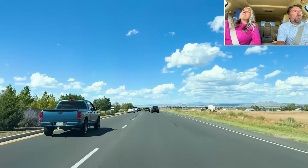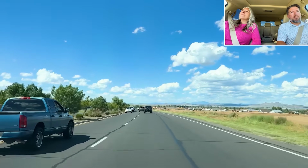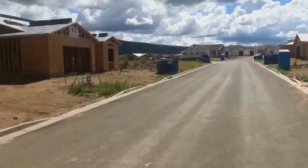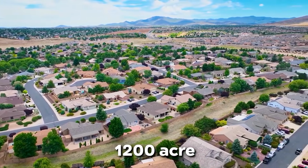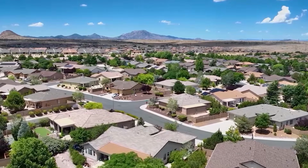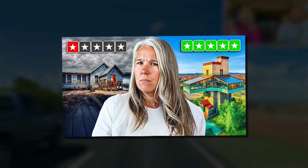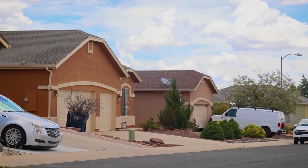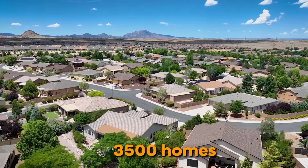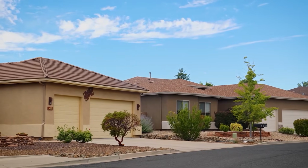So we're on the right, which are these homes under construction, and then on the left, those homes that are already completed. This is the 1,200-acre community of Granville. We've done lots of videos on the Granville community. This is their final phase, so they're finishing out, and it's maybe a couple of years until it's completed. There'll be 3,500 homes in Granville at its build out, which is a huge community.